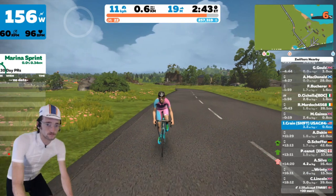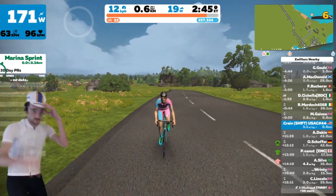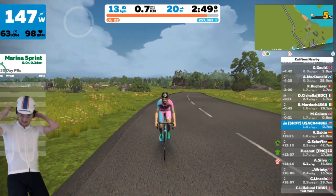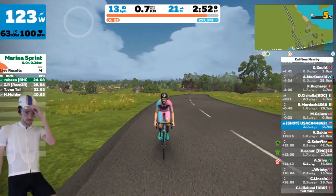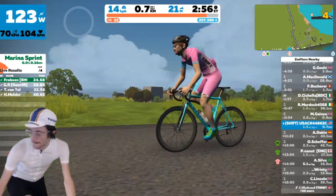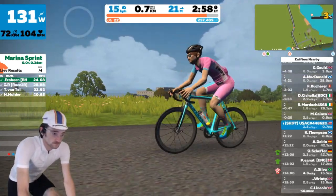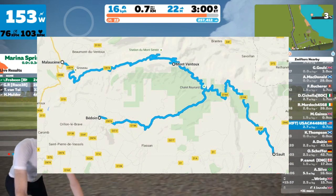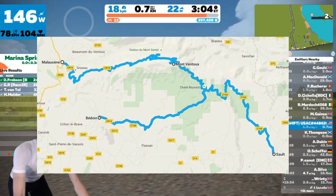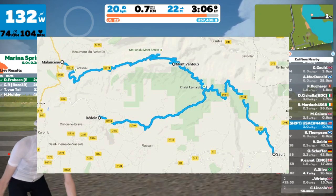So we're headed out. A little bit about Mont Ventoux. It is a famous Tour de France climb. Mont Ventoux, though, actually refers to the mountain itself, not the specific climb. So there are actually three ways up Ventoux. On the far right, you have what's known as the quote-unquote easy way up Ventoux, and that's from Salt.